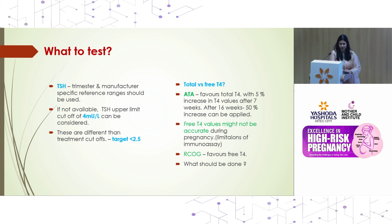We look at TSH. Ideally, there should be trimester and area-specific ranges, which we don't really have here. So what we usually take as the upper limit of normal is 4 milliunit per liter for TSH. Apart from TSH, what do we test, total or free? There is differing recommendation for this. The American Thyroid Association says that total T4 is a more accurate test, but you have to adjust it for pregnancy.